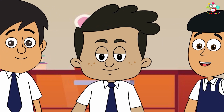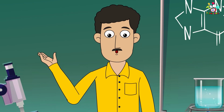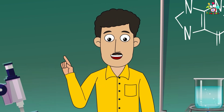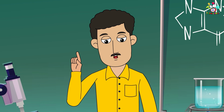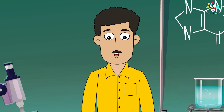Then Bunty said, "What are those colorful tubes, sir?" "Those are not colorful tubes. It is the color of the chemicals in them. Actually, they can also be called different types of glass utensils or equipment like burette, pipette. You don't have to remember all these names. You just have to understand how things work in a science lab."